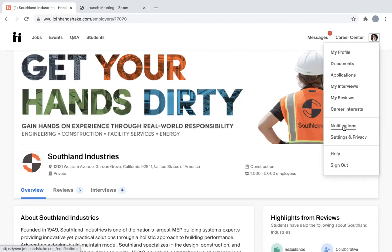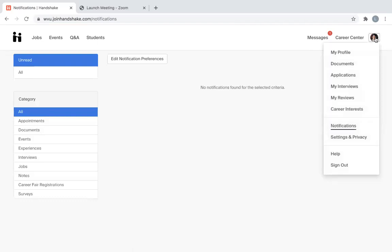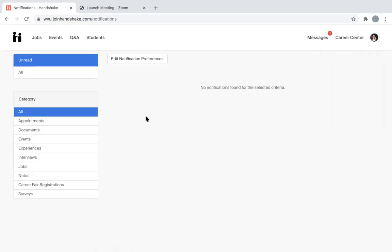So now we'll show you how you can actually manage those notifications in Handshake so that you're always kept up to date in the best way that suits your needs. It's super easy to do this, no worries, we're going to walk you through it. If you go to the top of your screen, click on your icon and select notifications from the drop-down menu. When you click on notifications, it'll take you into your account settings, and then you can set your preferences to what you like.